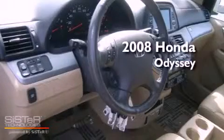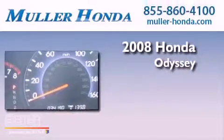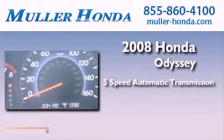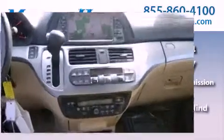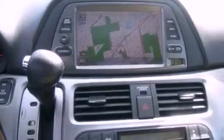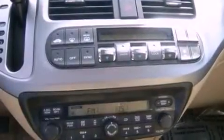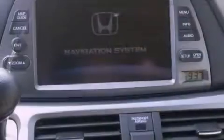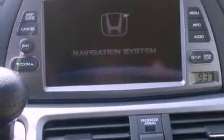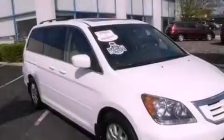This is a certified pre-owned 2008 Honda Odyssey. This vehicle has seating for 8 adults and a 3.5-liter V6. Its top features include a navigation system, a rear-view camera, traction control and stability control systems, a rear seat DVD entertainment center, XM satellite radio, aluminum wheels, roof rails, and a tire pressure monitoring system.